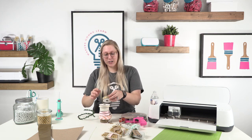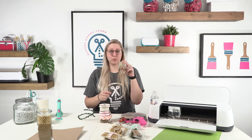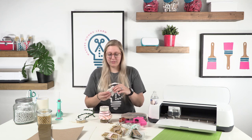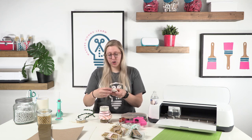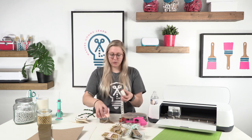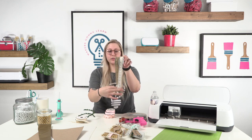So we have a bunch of different things here. This is Baker's twine with gold trim, which is gorgeous. All of this came from Hobby Lobby, all of these awesome little ribbons here. This is just decorative trim, natural is what it's called, so that has a great texture to it. These two right here are gorgeous. Again, it's just decorative trim, but the colors are beautiful.